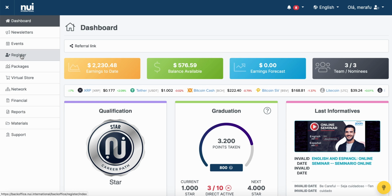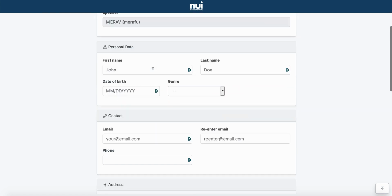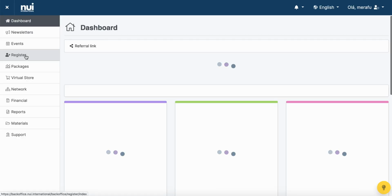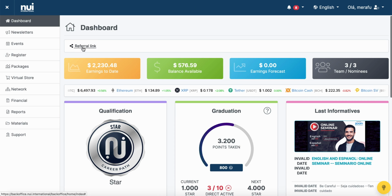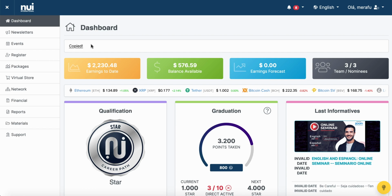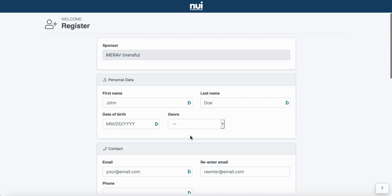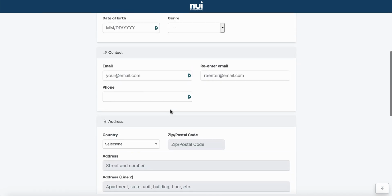If you want to register a team member, you can do it by simply clicking here and just filling out their details. Or you can simply send them the affiliate link, and it's basically the same thing. You copy it and you send it to them, and now they can register and you will get the commission based on their participation.